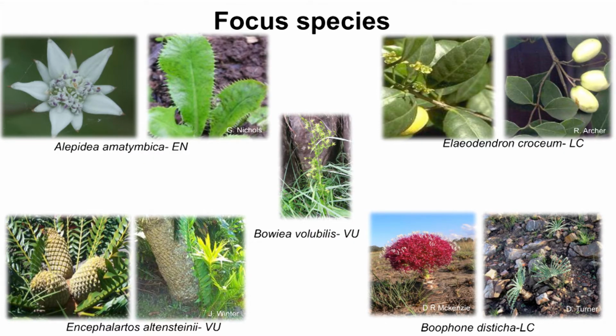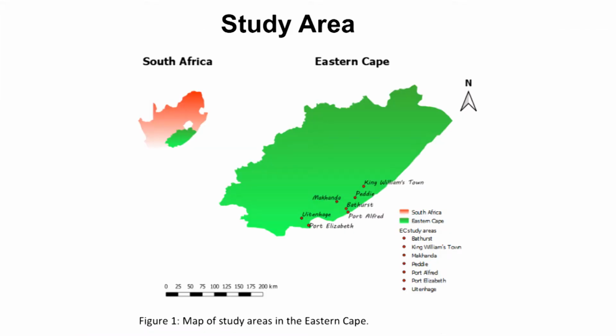So I said earlier that I chose 5 medicinal plant species from the Eastern Cape. I followed a criteria of how the plant species were declining using the red list assessment. And also looking at historic data and the locality data from the Selmar Schonland Herbarium, I was able to get study areas for these species. So these are the 7 study areas which I'll be focusing on, and so far I've conducted interviews in 3 areas, and that is Uitenhage, Makhanda, and Bathurst.